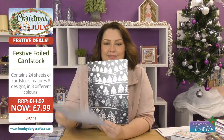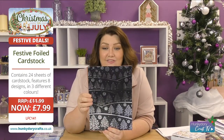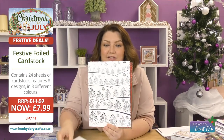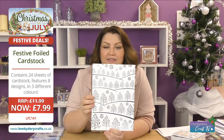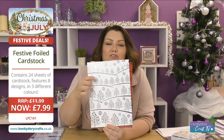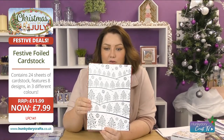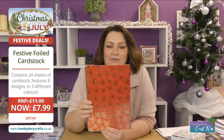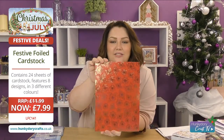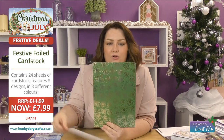Oh yeah, definitely. $7.99 for all this. Look how much you're getting. And look how much foil is on it, Kat, as well. It's not just a tiny little bit of foil in this corner or that corner or down one side. It's edge to edge foiling all over your sheet. There again in the white. Oh, look at those poinsettias. Beautiful red poinsettias. Love it. Look at that. Stunning gold foiling.